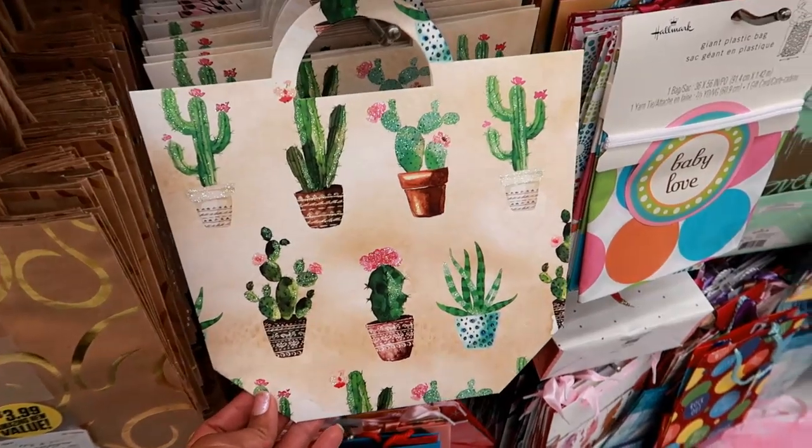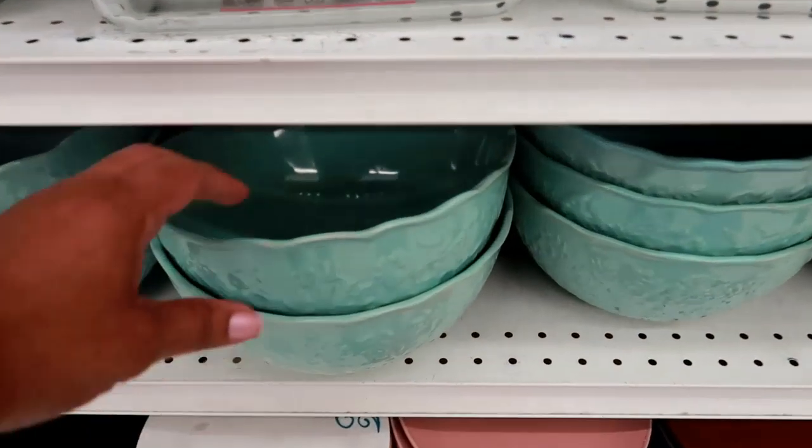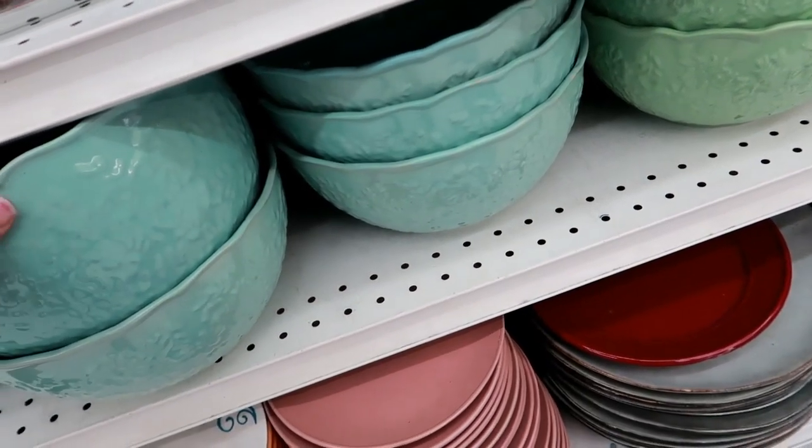Look at these bags. That is cute. Look at these bows. These are pretty. Really big, blue and green. I don't know the price on them. They're in there. I don't want to pull them out.